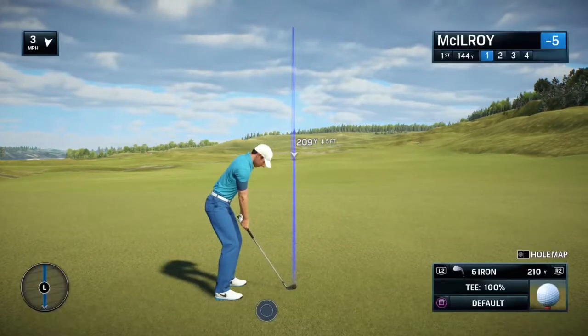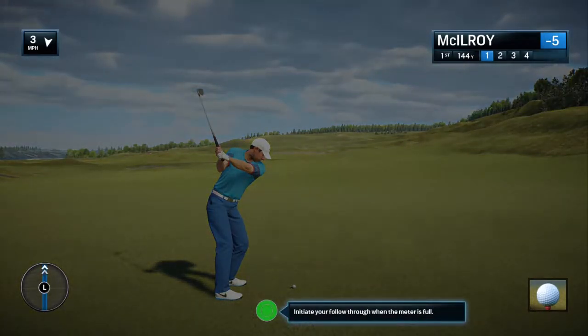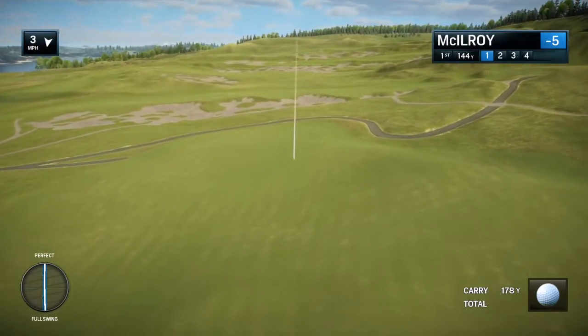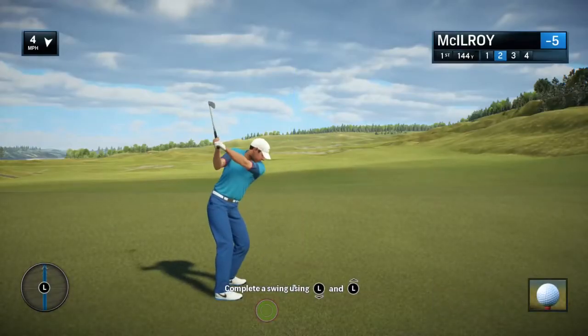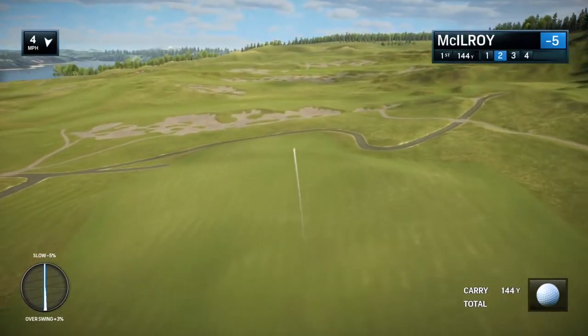When you pull down on the swing stick, the golfer's animation will begin. From here, your speed on the swing stick will factor into your shot distance. You must swing fast on longer shots and softer on shorter shots. Yeah, I didn't do that swing. A readout of your backswing and follow-through will appear after you hit your shot. Okay, so it's a slow backswing and a fast overswing.